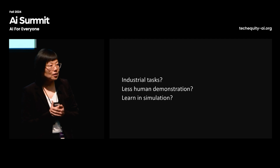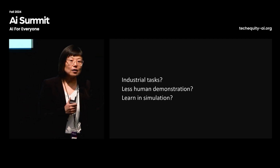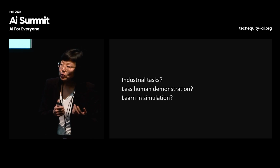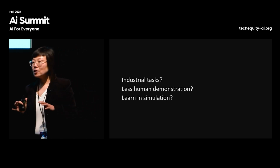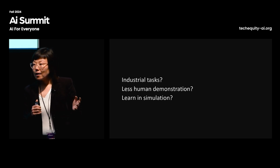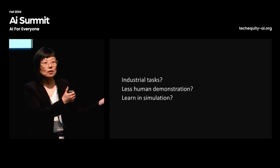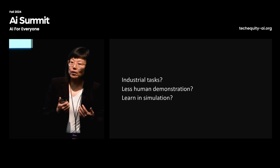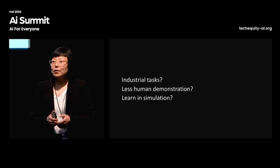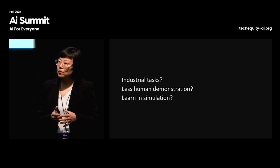The work we've seen so far is really exciting and very impressive. But let's shift gear a little bit and look at robotic manipulation from a slightly different angle. The tasks we've seen so far are mostly household tasks, but what about industrial tasks? For example, assembly tasks that are notoriously difficult.